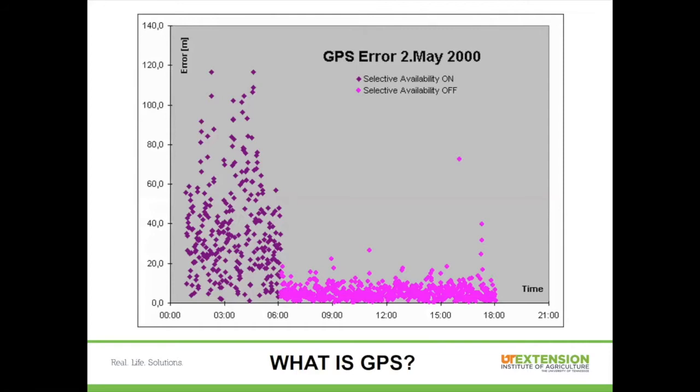So how much did our location accuracy improve with the removal of selective availability? This graph displays GPS error in meters on the y-axis and time on the x-axis. The specific time period is the day that selective availability was turned off, as you can see at 0600. With selective availability on, errors could range anywhere from almost 0 to 120 meters. With selective availability turned off, our errors now typically range from almost 0 to 10 meters and are more consistent, allowing us to use GPS to find our way on vacation or to help us on the farm.